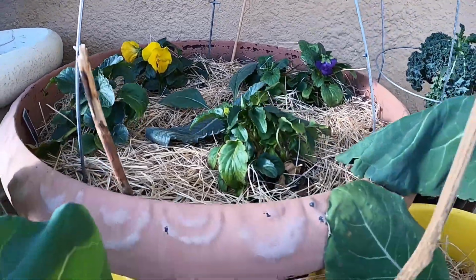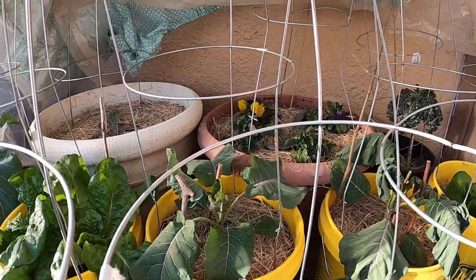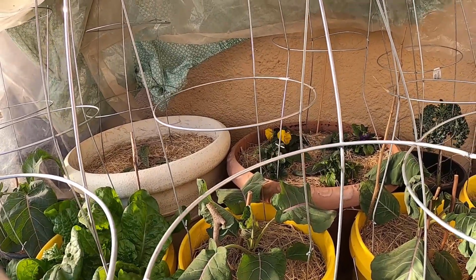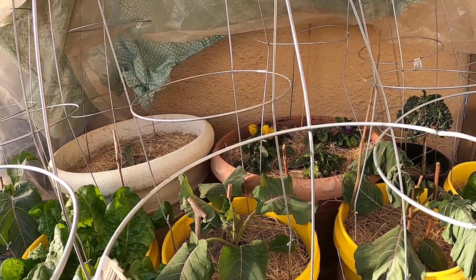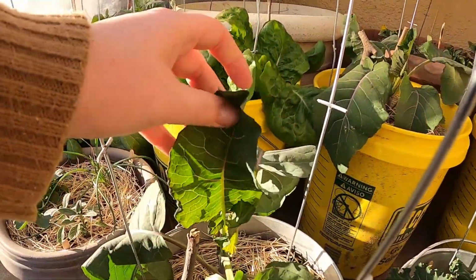Now my pansies back there do look pretty good. And I did see that at some point over the past 3 days, those pansies did freeze solid. So I'm glad that they were able to thaw and survive. Just gonna keep you guys updated. I really hope this garden survives.